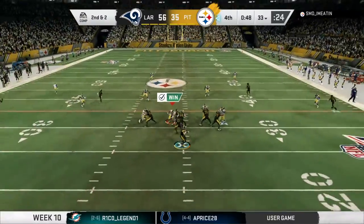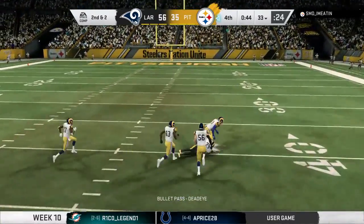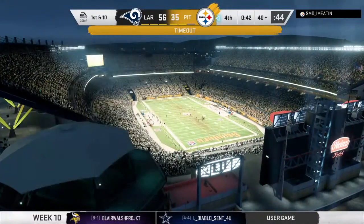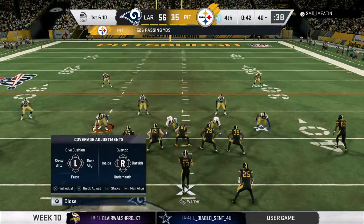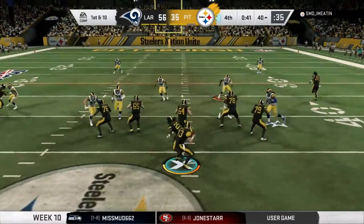A good pickup there. 8 yards on the first down completion. The attempt on the dive, and he has it. What a catch. Now the Steelers use the first of their 3 timeouts, as they'll stop it with just over 40 seconds to go in the game.